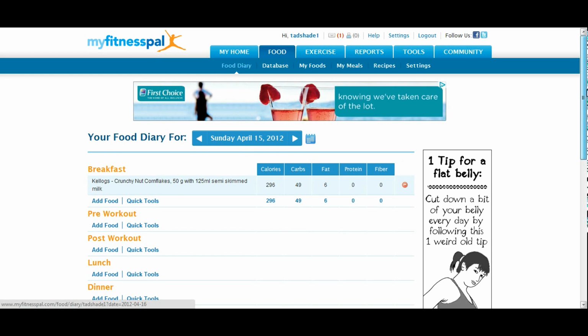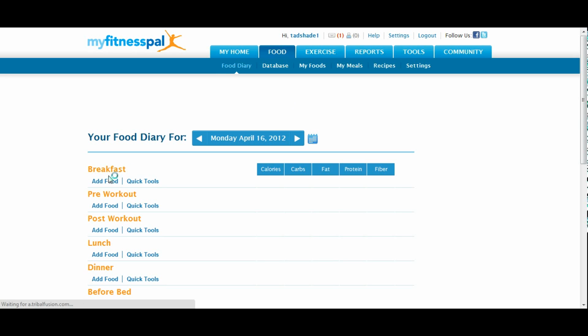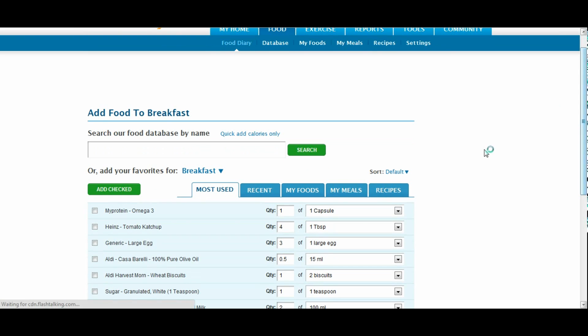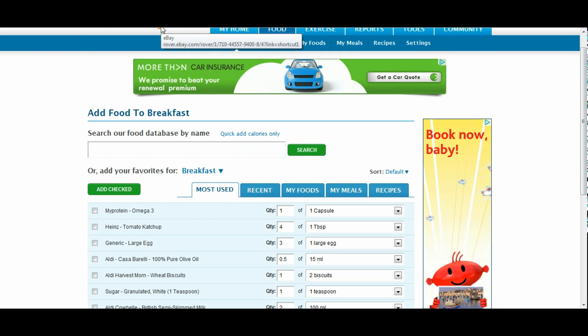Now, if the next day, say it's Monday, I go to add food, certainly in my most recent, I've got Kellogg's Crunchy Nut Cornflakes. It's saved it in my database, so I don't have to go searching for it again. So this is a really great way to track your food.